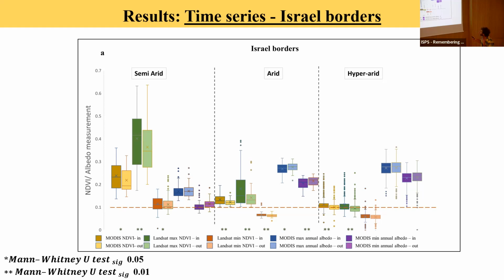And what surprises us is that we could identify the same trend in the hyper-arid climate zone, in 2 out of 5 cases, but the significance was very high, where the interior side was more productive ecologically than the exterior. And I drew this 0.1 line, which is usually used as the presence of vascular vegetation. All of the results in the hyper-arid for the NDVI sit at or very close to it or beneath it. So we are not sure that we are observing vascular vegetation, but we are observing something which fluctuates through the year, which means it's something ecological.